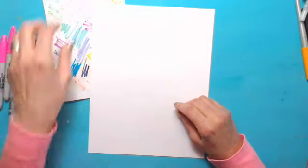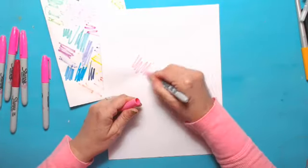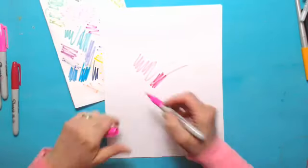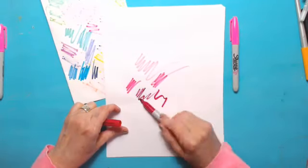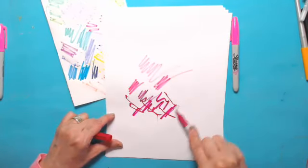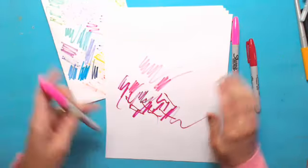All right, let's test these pink ones. Okay, that one's dry. That one's almost dry. That one's good. Oh, that one's got black on it. Maybe I did 2 markers or something. It's still a good marker, but it had some black on it, so I probably went over some paint or something. That one's still good.